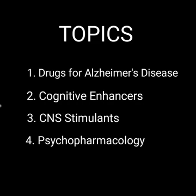Stimulants, and psychopharmacology. Drugs for Alzheimer disease. It is a degenerative disease of the cerebral cortex with decreased cholinergic transmission. Drugs used are donepezil, galantamine, and rivastigmine. They are cerebroselective anticholinesterases. They increase cerebral level of acetylcholine and have shown to produce some benefit in these patients. Other drugs used are memantine, ginkgo biloba, etc.